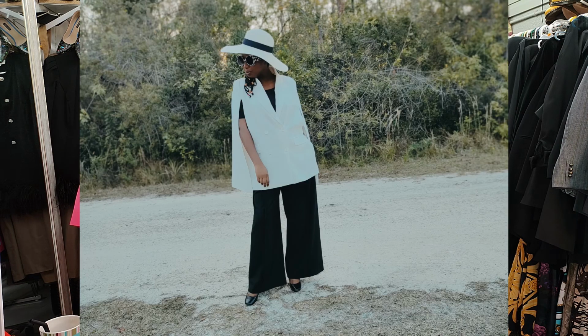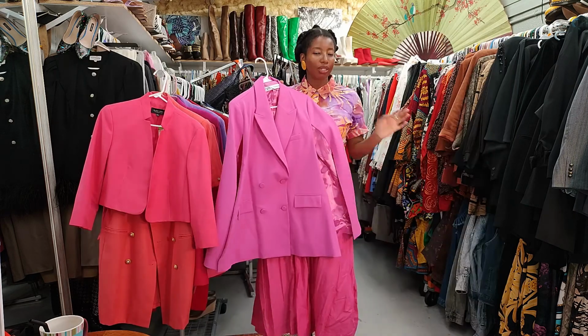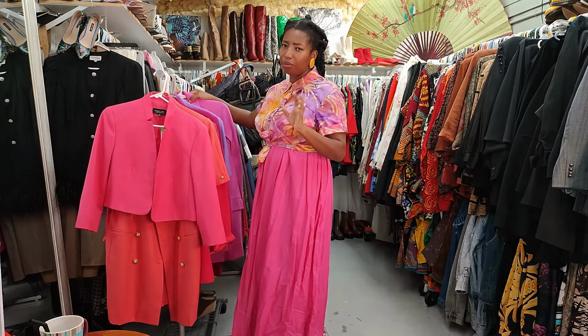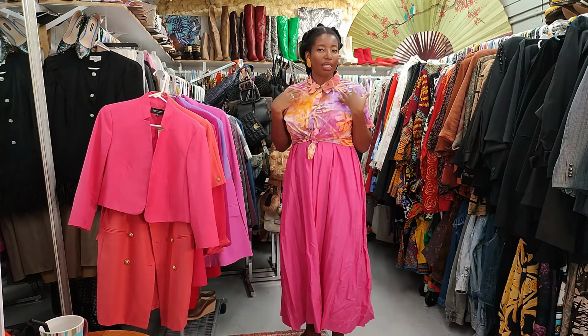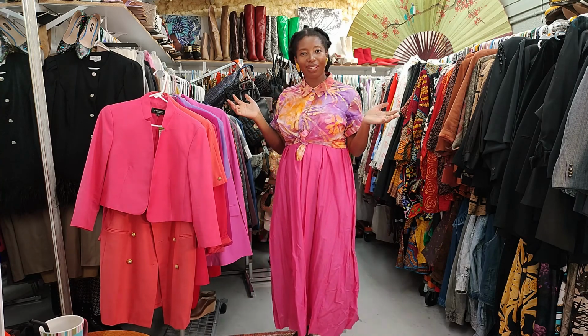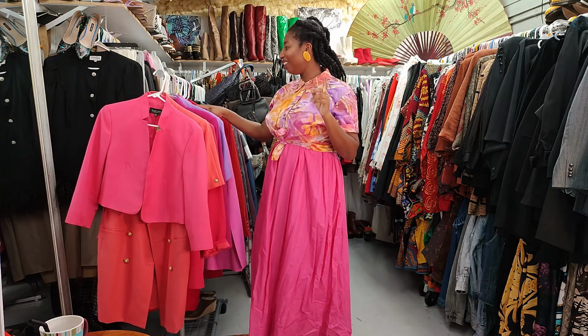So every year, if I come up with a different color, I'll get it, because a cape is so stylish, so nice, so different than a regular blazer. And you can also style it with something underneath it. Of course, layers, layers, layers. That's my motto here, and I love it.